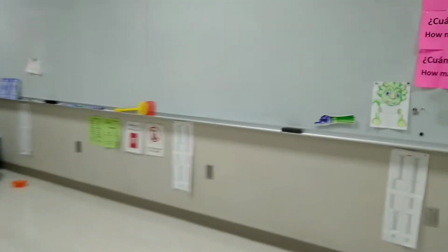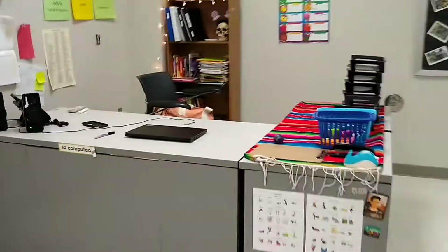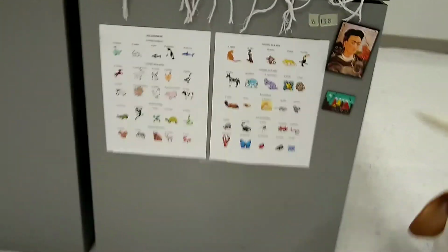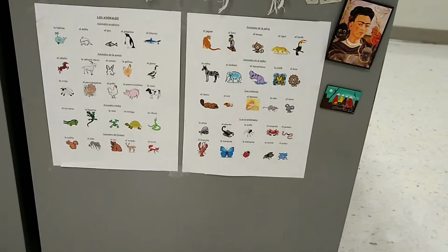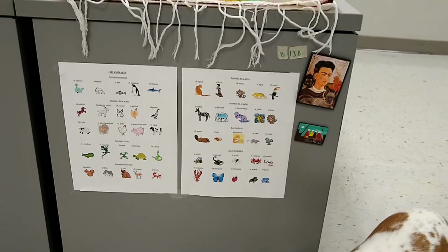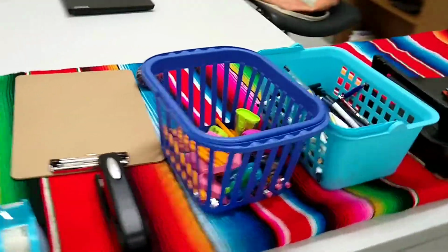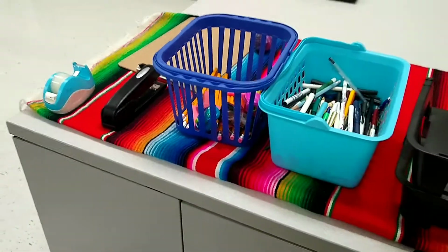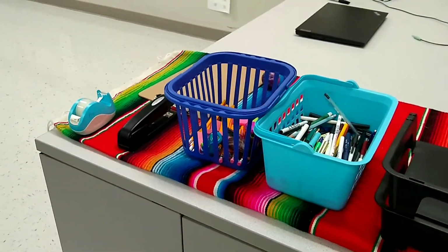Then I have 2 desks, a couple magnets, and some fun animal vocabulary, because I really don't teach animals, so they're there if the kids want them. And then I do have some extra pencils and pens for students that lost theirs or ran out of lead or whatever in the middle of the test. They can quickly grab one. More on these posters later.